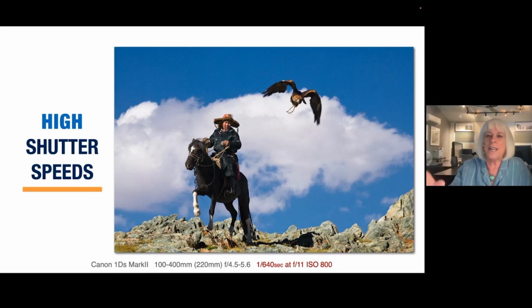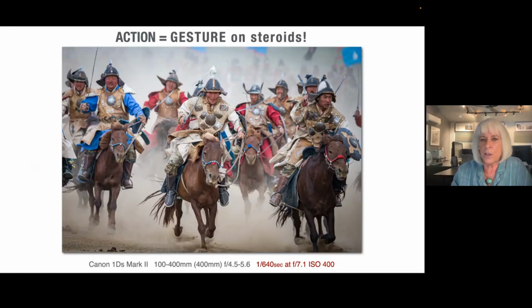I remember running. I saw this guy in Mongolia getting ready. This was not a festival. It was just an everyday kind of occurrence. And I was like running over because, again, I wanted to fill the frame with this image. So action is gesture on steroids, especially this one, also in Mongolia in Ulaanbaatar for the Genghis Khan anniversary, 200th anniversary, and there's this big extravaganza.